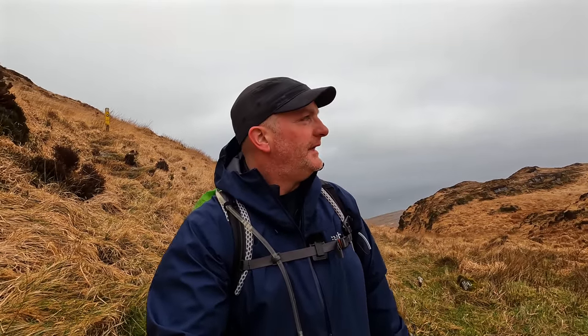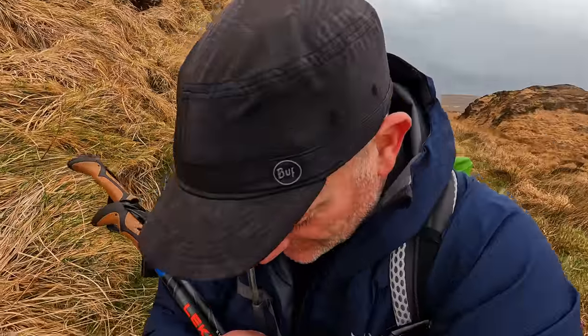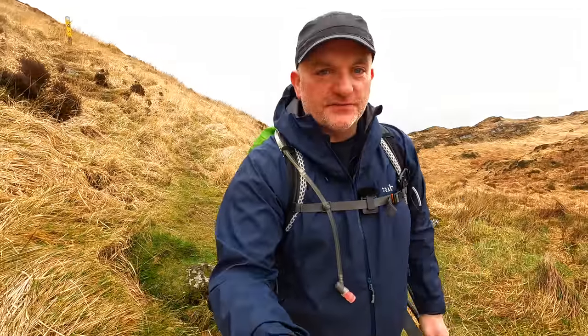So we're just about to go up to Carr. It's not the highest mountain in the world, but I think it's one of the highest in this ridge. I feel like I've just been beat up coming over the ridge there. The wind was absolutely, this is the first time in nearly 3K I haven't been beaten by the wind.